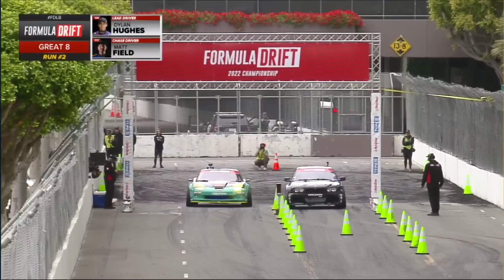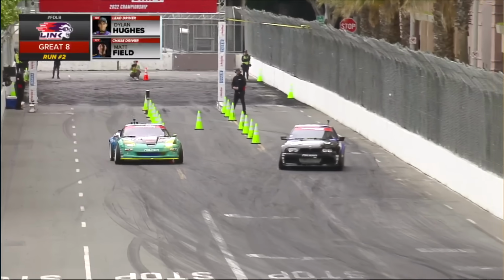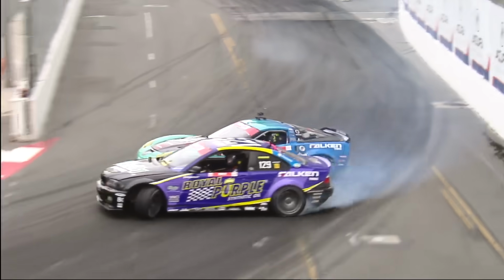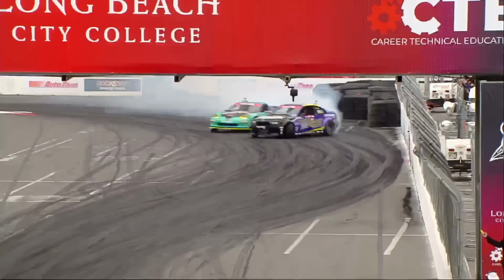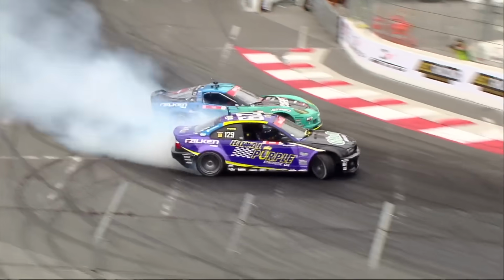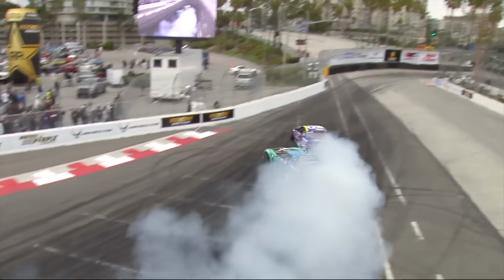Yeah, I mean, Dylan, what I'm thinking, though, Matt Field is going to be up his rear end here. Yeah, watch this. Matt Field initiates in tow of Dylan Hughes. Dylan, okay, keeps it off the wall, pretty good distance. Dylan Hughes gets a little deep. Now let's see how he handles the final outside zone.